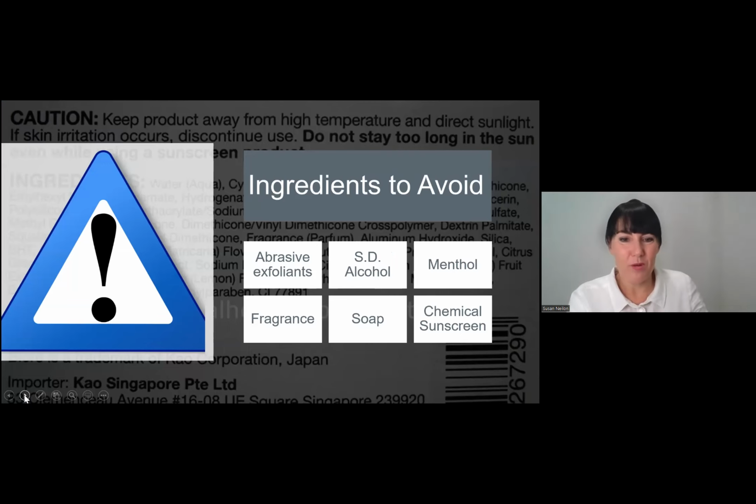Ingredients that need to be avoided. This is our real realm here. It's important that even though psoriasis and eczema at times can be quite thickened, we have to avoid harsh abrasives because they can actually get in and cause infections, especially in psoriasis.